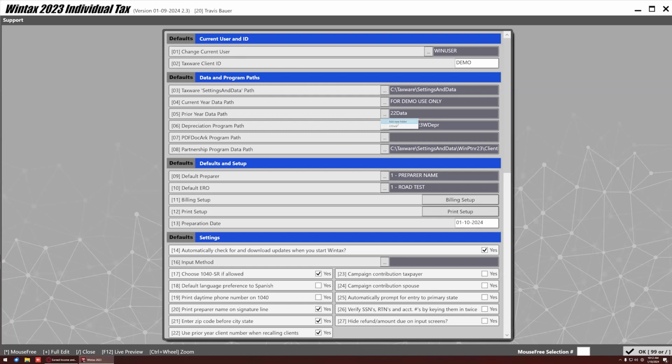And most of the time, it's going to be because it's in a different folder. So those are the settings and data paths up here, these 3. The next ones are the program paths. These are a little different. They don't want the data for the program. They want the program themselves.